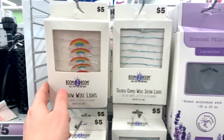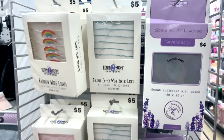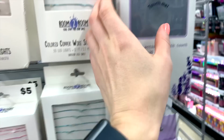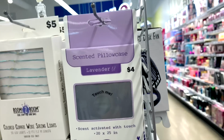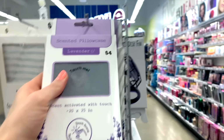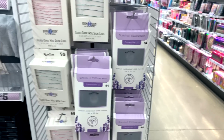Oh, and they have these little rainbow wire lights. So they're string lights, you know, like the fairy lights. A scented pillowcase. Does it smell like... Alright, it doesn't really have that much of a smell. It's supposed to smell like lavender, which is cute, if it worked.